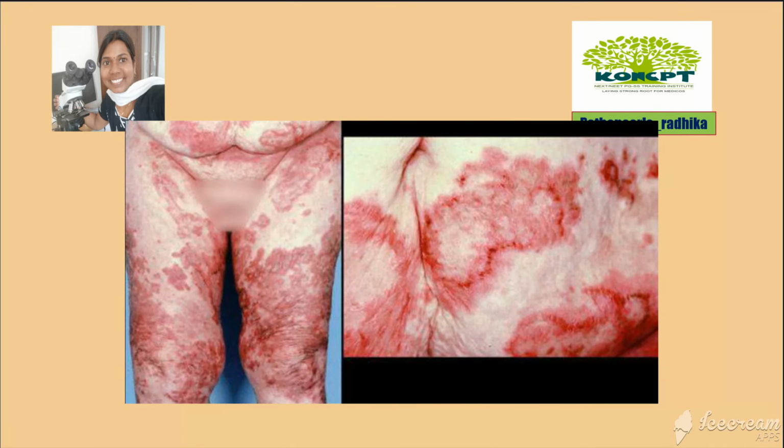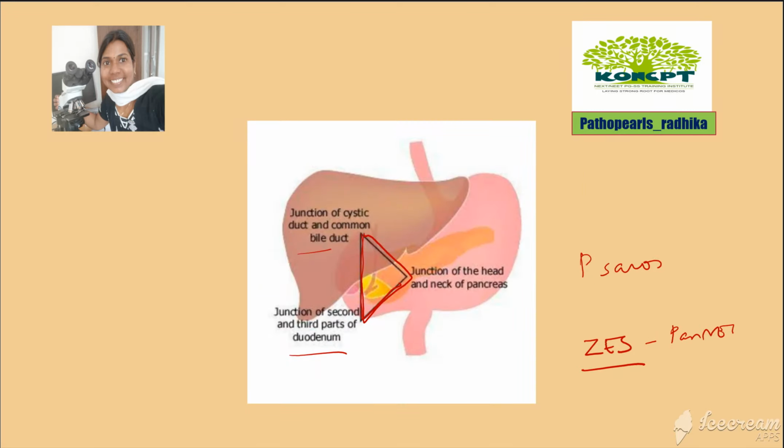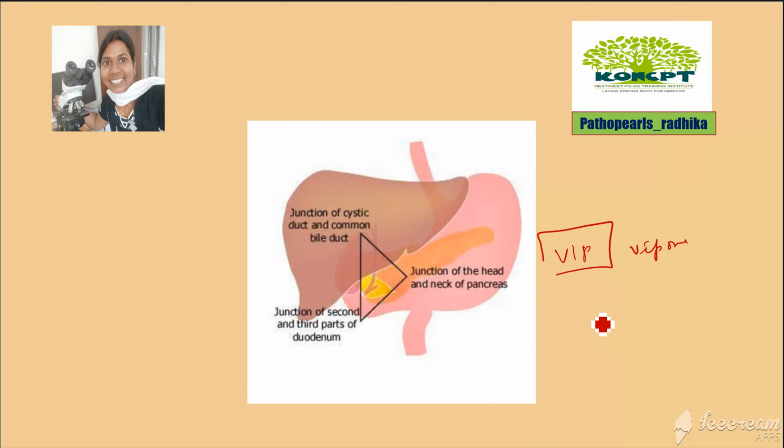So what is this? You have an erythematous rash which is migrating. This is called necrolytic migrating erythema. So this is one characteristic feature seen in glucagonoma. Okay, so everything has some characteristic feature. Likewise, you can have a tumor which secretes a lot of vasoactive intestinal peptide. This we call it as VIPoma. And here you have to know about one thing called WDHA syndrome, which includes watery diarrhea, hypokalaemia and achlorhydria.